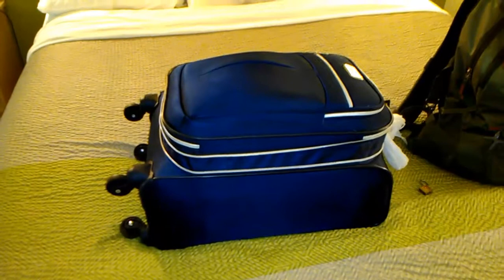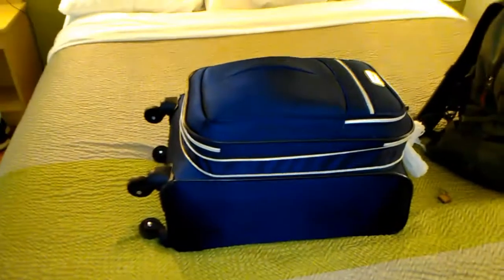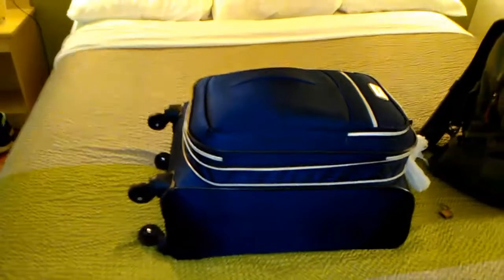If I'm not traveling real heavy, I can take this backpack and this bag on the bus, both of them as carry-ons, and I've done that and didn't have any issues.